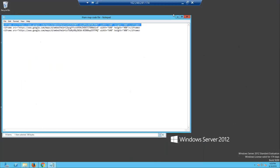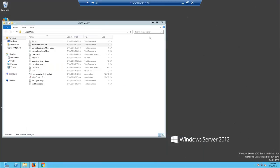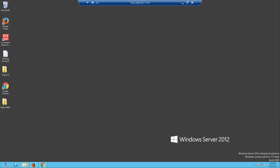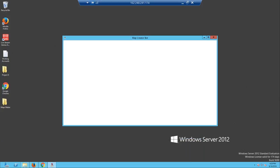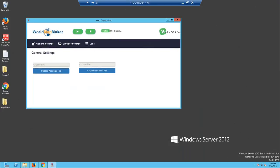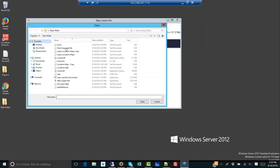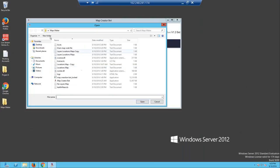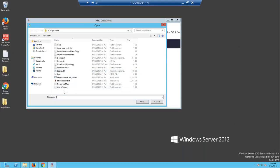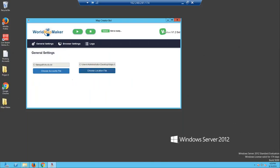Do you want me to run it again so you guys can see it? Let me show you the second version of it, the version I'm not entirely sold on. The first one makes an individual map for each location. This one is making layers. It's the same interface. It's accounts, bio, and then the locations.